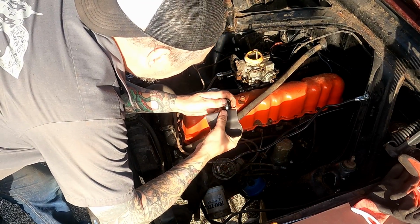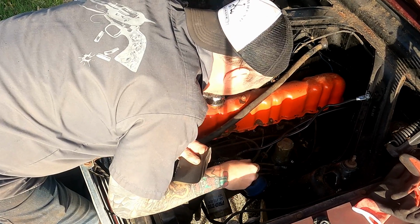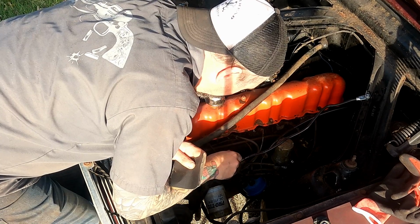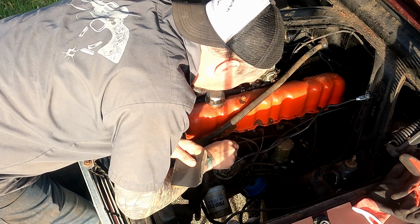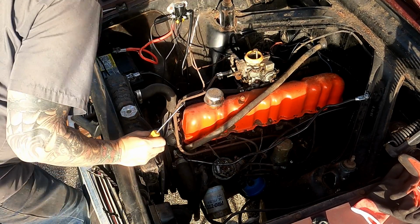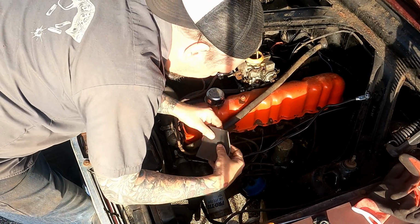We need to take a look at what's going on over there at the coil. Ooh, I'm getting spark there. I don't know if you guys can see that. Ooh, that's pretty good spark. Let's go ahead and disconnect this. Probably just go ahead and replace the points and condenser anyway.